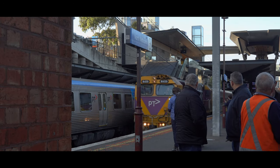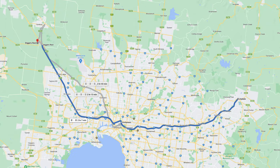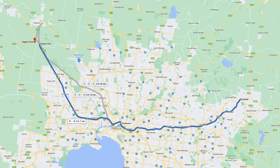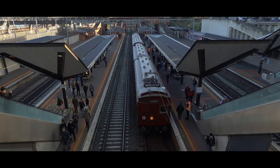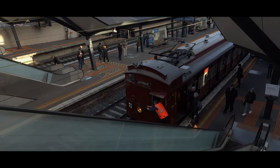So first we're going to go from here at North Melbourne out to Lilydale and it should take us about 2 hours. And then we will go from Lilydale back into the city and then we will go out to the Calder Park sidings, which is out on the Sunbury and Bendigo line. The Tate has just arrived at North Melbourne and we're gonna go jump aboard and we're gonna go across the city. So we're extremely excited and really, really looking forward to today. So let's go to it.